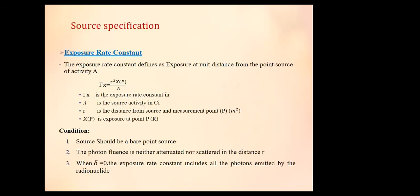Exposure rate constant. The exposure rate constant is defined as the exposure at unit distance from a point source of unit activity. The source should be a bare point source, and the photon fluence is neither attenuated nor scattered in the distance.